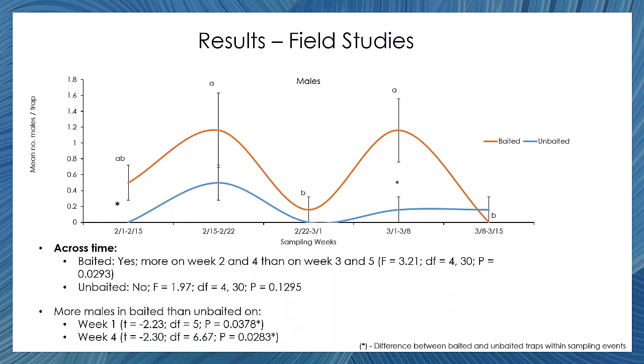In addition, we also see some significant differences at specific time points, most importantly at week 1, where there's significantly more being caught in the baited trap and no midges being caught in the unbaited trap. And this is also really important because now that we see that we caught the midge right at the start here, that might potentially inform the grower that maybe it's time to start doing management, whereas if they use the unbaited trap, then they might not think that it's time to start managing the pests.